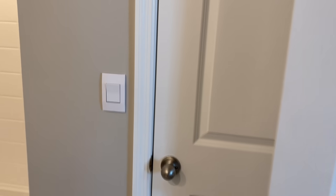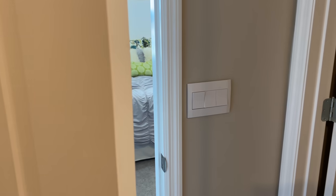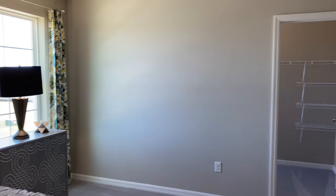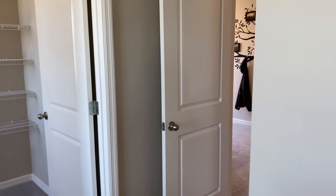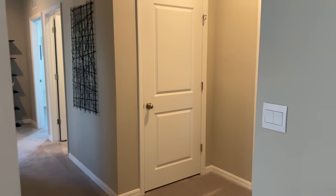Let's see, is this the linen closet? Light switch. Yep, the linen closet. Now, I don't know why they didn't put any racks in here for your towels. In this linen closet, I would add some racks so I could put my towels. That's kind of weird, but I like it. It's spacious. How much do you think this house is? Comment down below. How much do you think this three bath home is? It's 2,400 and something square feet.